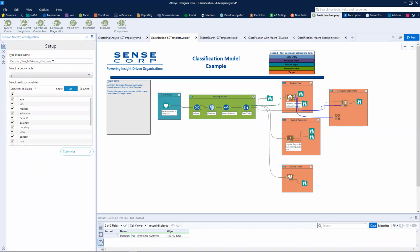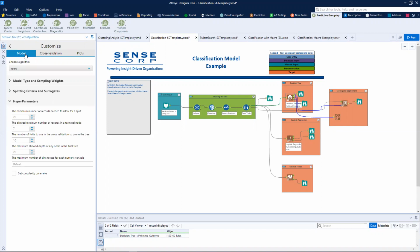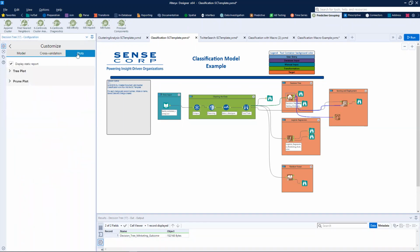All you have to do is choose the target variable, which is whether they responded or not. In our case, it was labeled Y. And then you're also going to choose all the variables that you want to make the prediction on that you think are going to play an important role. You can customize. If you're not familiar with tuning your parameters, you don't even have to go down this route. But if you do want to customize your model, you have the choice to choose an algorithm, the hyperparameters. You can choose to use cross-validation, and you can also choose to output a tree plot or a prune plot.